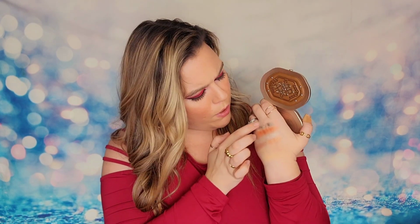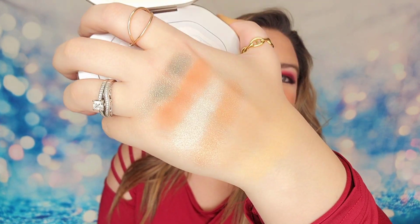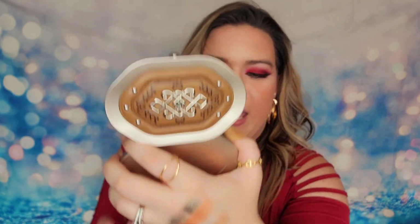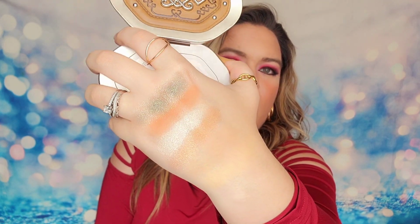I'm gonna go ahead and do one more swatch over top of this and really build up that glitter. Actually, it's more of a shimmer. It's not a glitter, but that is so pretty. I love this one the most. I kind of knew I would. I'm not gonna lie, this is just so gorgeous, you guys. I love it. Man, it is not doing it justice on camera, okay? In person, this one is so beautiful.